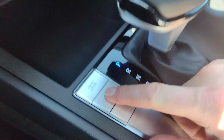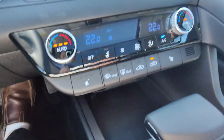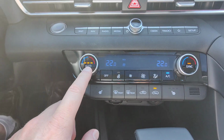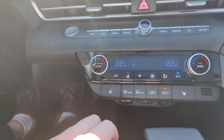So the camera button allows you to turn the camera on at any time, as you can see there, which we'll go over again in a moment. You've got dual zone automatic climate control in this vehicle with 3 different automatic settings. So you can actually adjust the aggressiveness of the automatic system by pressing that button.